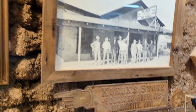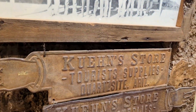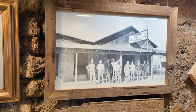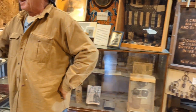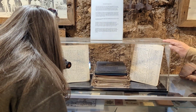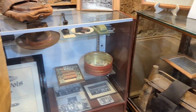And George Hagley, of course, was Anton's son. Look at this old metal sign. George Hagley was in Quartzsite here for a lot of years. He was the marrying judge. Before Vegas was the marriage capital, everybody out of California, even out of Hollywood, would come here to get married by Mr. George Hagley. You can see his record up here, 1947 to '72.